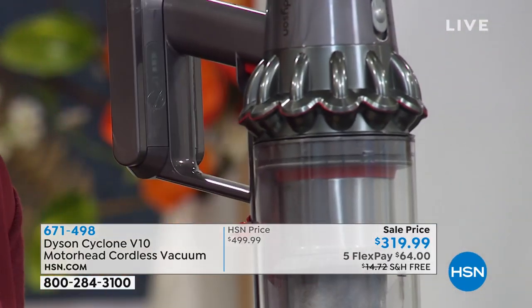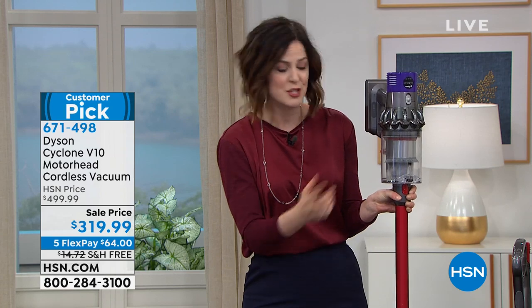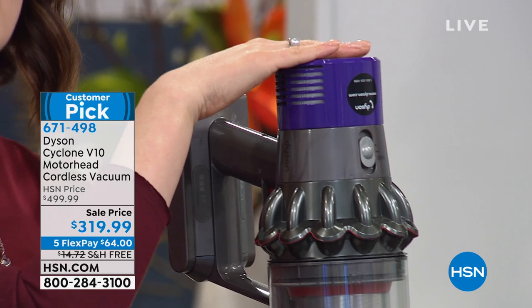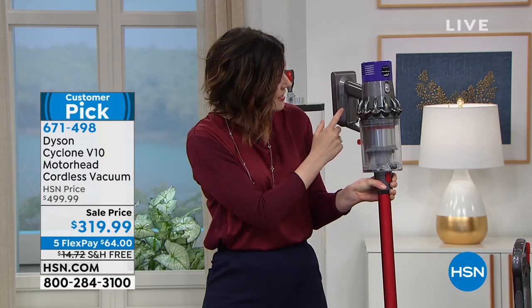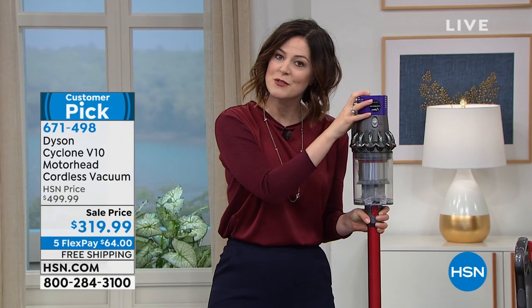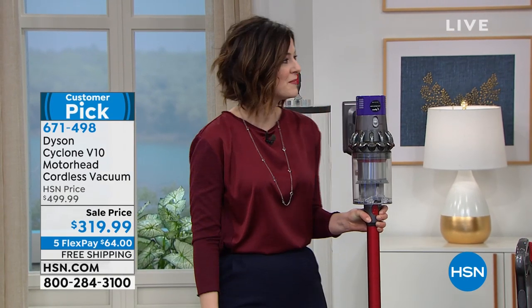So if you ever have a blockage, it will tell you, hey, you're blocked, and assist you in telling you that so you know what you need to do. Nice. And then it also has an area for filter. This is a lifetime filter. All we recommend you doing when this lights up and tells you you need to clean it, you rinse it under cold water and then let it dry for 24 hours and you pop it back. It's so great.